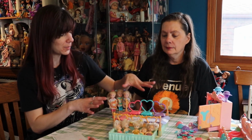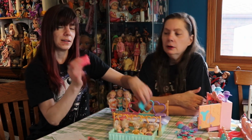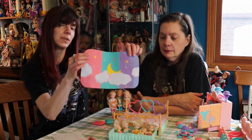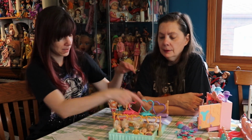So these are the 3 dolls, and what we have here is the bed, the sleepover bed. So all 3 of the cousins can sleep here, and then we have the babies sleeping in the trundle. And it has pillows and a cute little blanket, again themed with their colors: pink, teal, and purple. And yeah, it's a fun little color combination. So we have their bed.